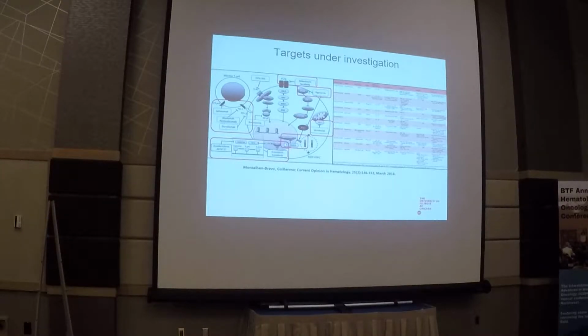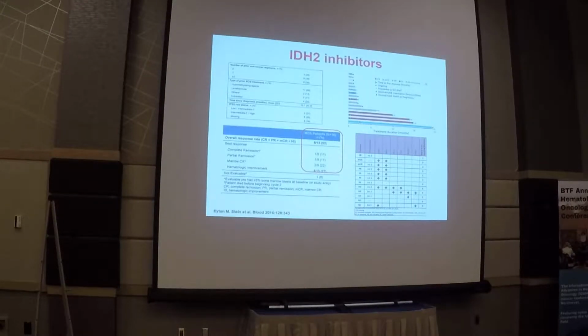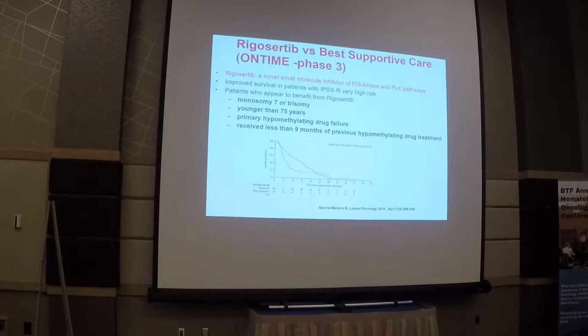There are many drugs under investigation, many clinical trials. The pathways are similar to what was presented before me: lysosome, DNMT3A, and the checkpoint inhibitors. I think some of these drugs have just been described, the IDH inhibitors. There's an initial study showing a response rate of about 50% in MDS patients. And there are new drugs like rigosertib, which is a PI3K inhibitor that seems to have some benefit in patients with monosomy 7 or trisomy 8, and who have failed primary treatment with hypomethylating agents.